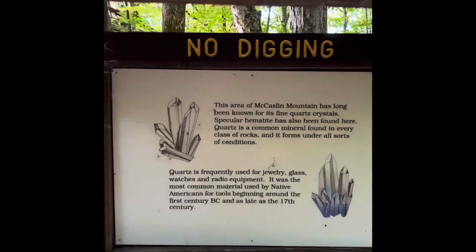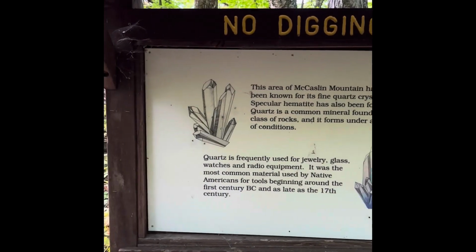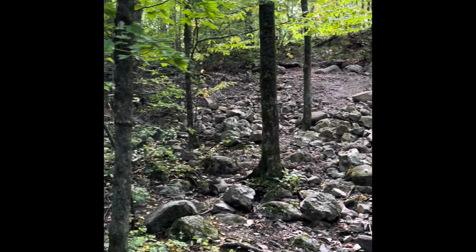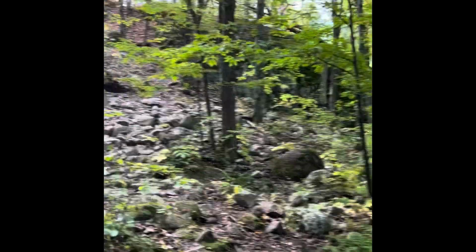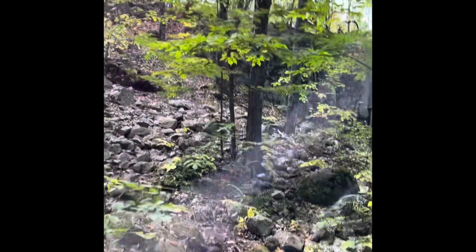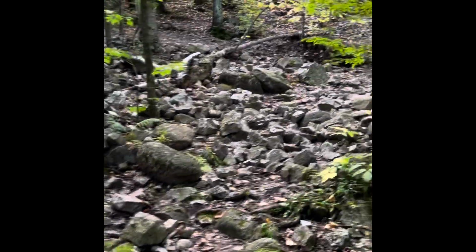Got the no digging sign. Talks about the quartz and what they did with it here. This is the main spot here. You can kind of see people haven't really been obeying the no digging rule. Back in the day, you could take stuff from here, crystals in the ground or whatever, but people have dug it so much that they kind of put a stop to that. So we'll try to just walk around here.